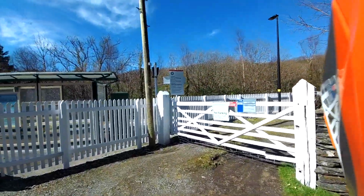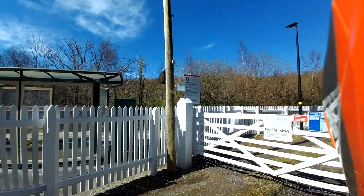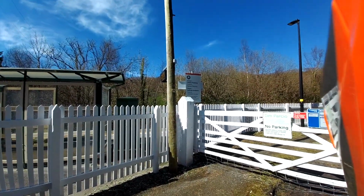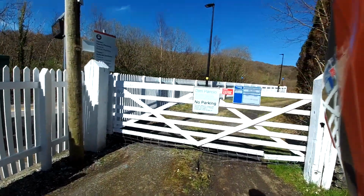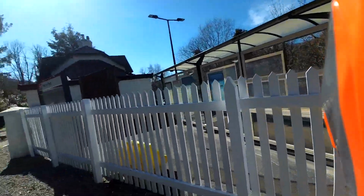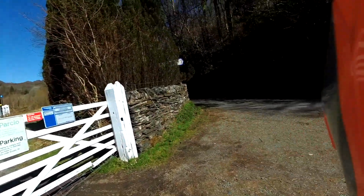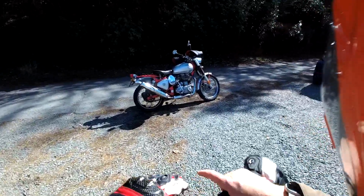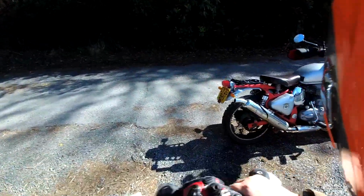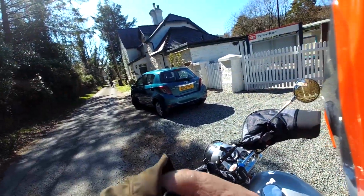Trains to Dolwyddelan, which will be going that way. And trains to Dolwyddelan Junction going that way. Marvellous. Isn't that wonderful? I better not get near it, because if there is a train coming, we don't want to confuse the train driver, because I'm not sure if this is a request stop and I don't want to make their life difficult. That would be most unfair.